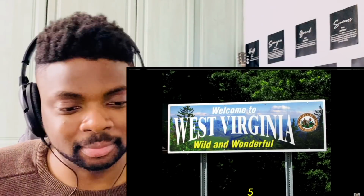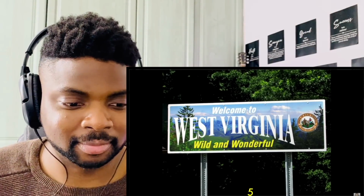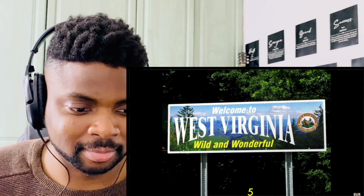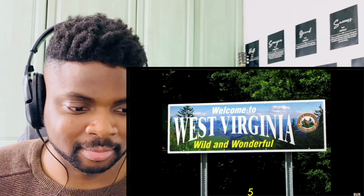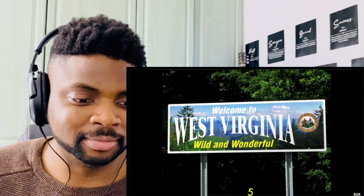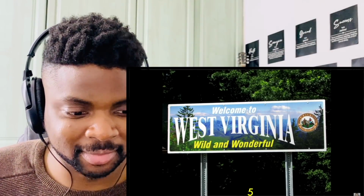West Virginia's is the other one that has a real photo on its sign, and this was the first state to do it. And it looks kind of busy, but it isn't hard to see what's going on. So it represents the state well. The words being kind of curved makes it look a little bit nicer, and you know you're coming into a state that's mostly going to be green, mostly wilderness, and it's wild and wonderful. Well, it's at least wild.